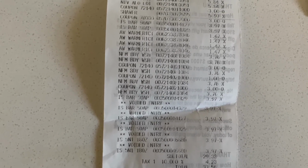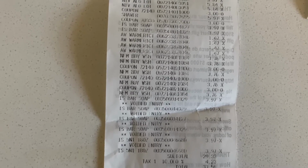So that was $29.33. I got back again a total of $7.50 for the Nivea body wash. Then I got back a total of $1.75 for four. I'm going to put up on the screen how much that costs because I can't add that up in my head right now. So I'll put up on the screen how much Ibotta gave me back for this haul that I paid $29 for.